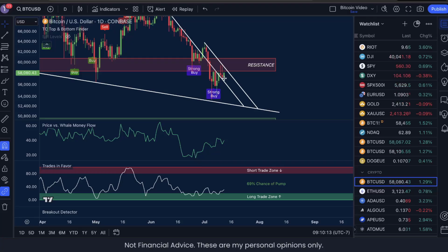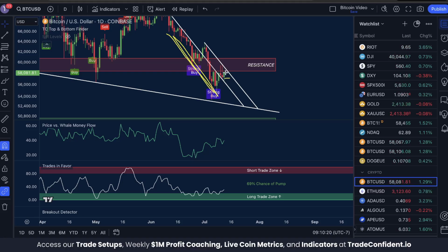Bitcoin has officially opened a candle above our major descending previous resistance line. And if we manage to close above it, this is an official breakout. And I think we could see prices as high as $60,000 coming up this weekend, or even as high as $63,000 later on next week.